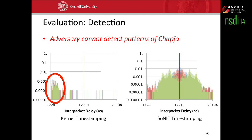First of all, when you send a homogeneous packet stream, this is how interpacket delays look by kernel timestamping. Please note that most interpacket delays are a very small number, very close to the minimum interpacket delay allowed by the standard. The reason for this is the batching between the network interface card and the kernel space. If we send a Chupja stream by modulating 1,000 idle characters, or about 800 nanoseconds, the patterns of interpacket delays look very similar to that of the homogeneous packet stream. And even if we modulate 4,000 idle characters, the kernel is still not able to differentiate those streams just by looking at interpacket delays.